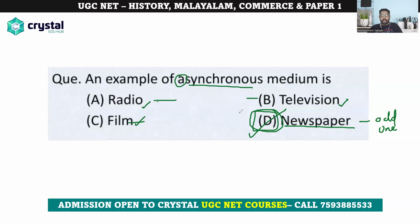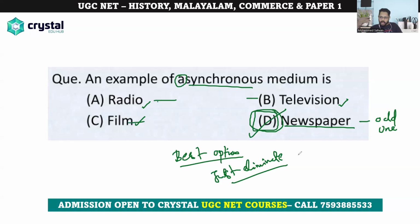So this method can also be adopted by you. While you are answering certain questions, look for the best option. How are you going to identify the best option? Just try to eliminate others. And for that, try to identify the odd one or the least possible one from the options and go for the answer. This is some kind of practice that you should have.